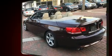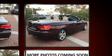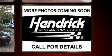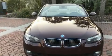Top features include a power convertible top, power trunk closing assist, front and rear reading lights, one-touch window functionality, heated door mirrors, and power front seats. With high-intensity discharge headlights illuminating your path, you'll always appreciate maximum visibility.